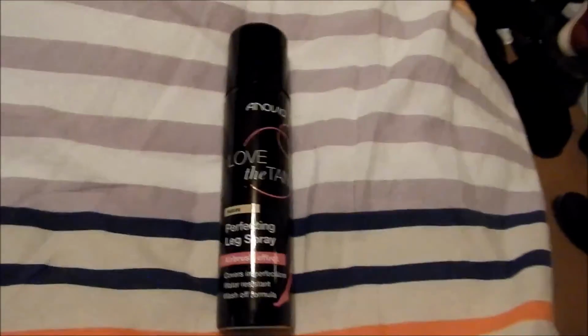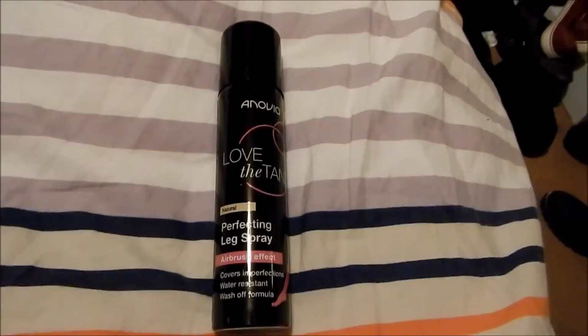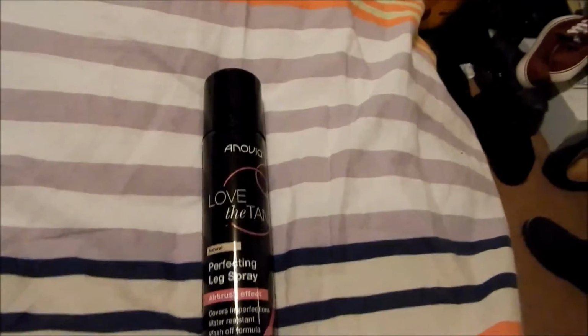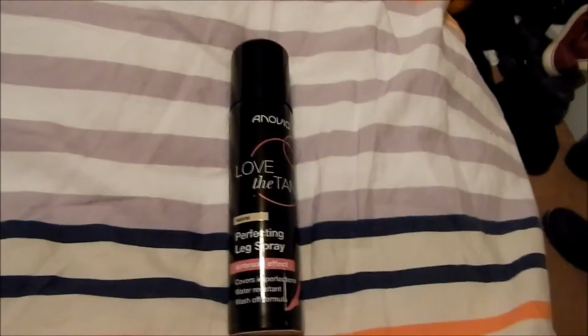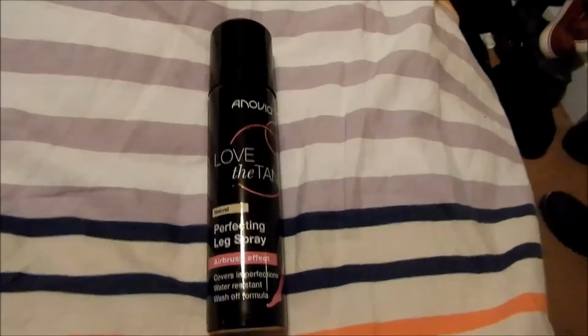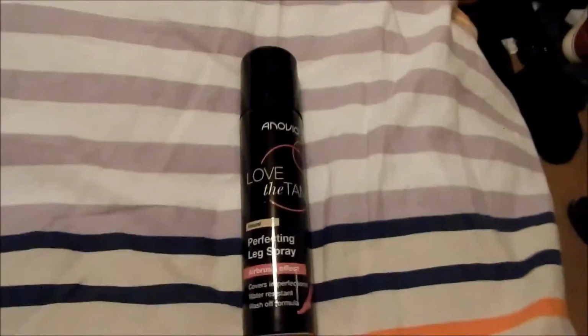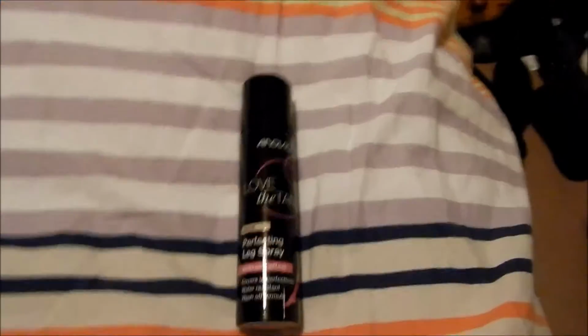Even that can make me go streaky, to the point where I've worn it and gone into work and everyone's just laughed at me because I've got massive streaks on myself, and I think it's really hilarious. So when I was at the Fab event, I actually spoke to the lady from this company, and she was a redhead, and she had this on her arm to show what it looked like. And I must admit, I was really super impressed. Her skin looked absolutely amazing with it on.